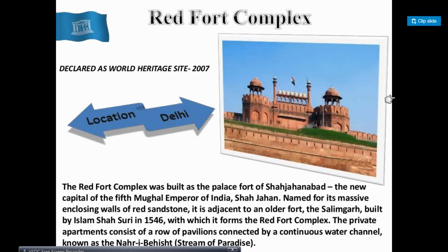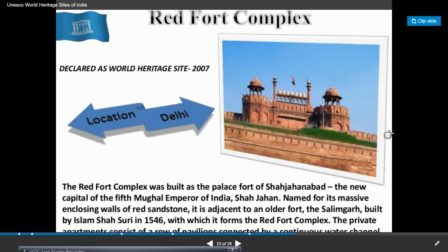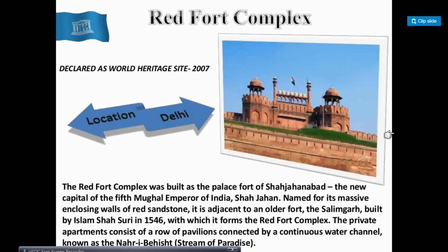Next, we will see the Red Fort complex. The Red Fort complex was built as the palace fort of Shahjahanabad, the new capital of the 5th Mughal emperor of India, Shah Jahan, named for its massive enclosed walls of red sandstone.